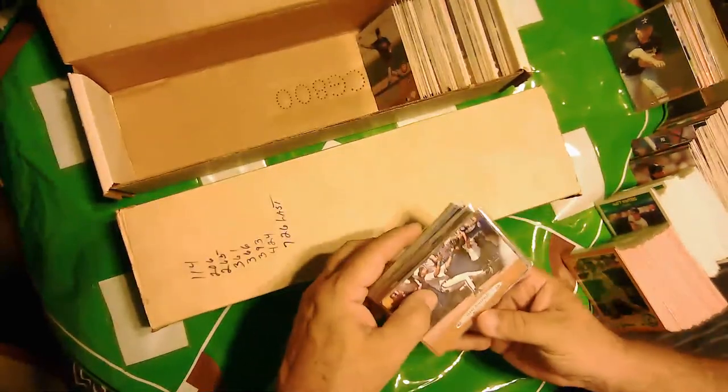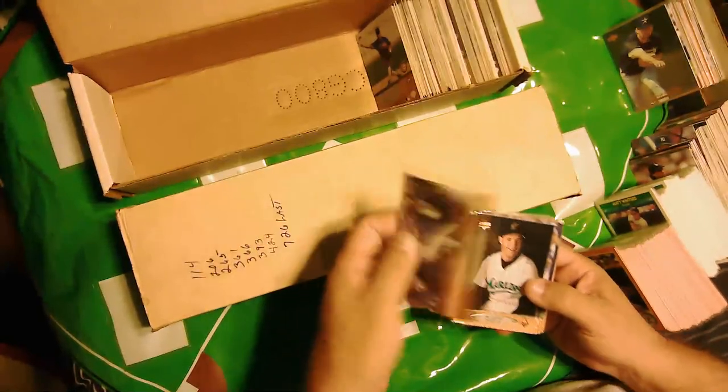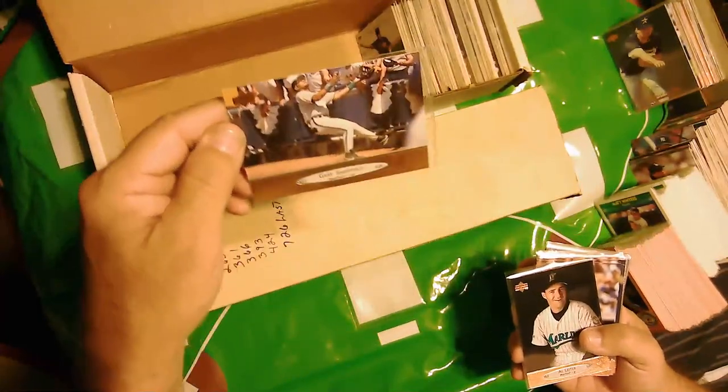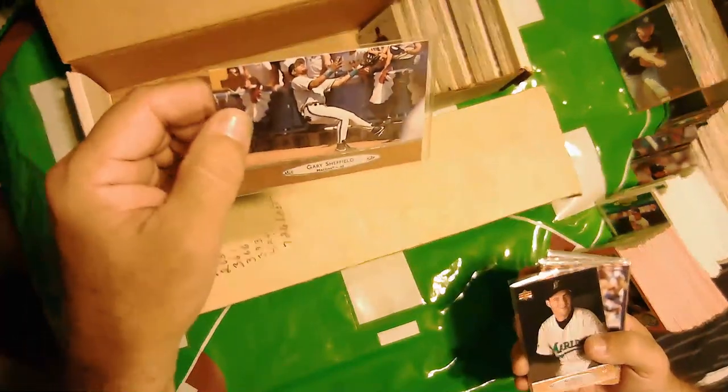All right. Hey, Walk-Off, how's it going? All right, so where are we at? Here we go. More Upper Deck from, what's this, 95 Upper Deck? I said it was 96 Upper Deck. Gary Sheffield tripping over the mound or something, going after a foul ball, because he's going down.